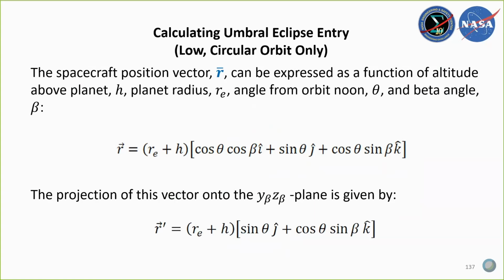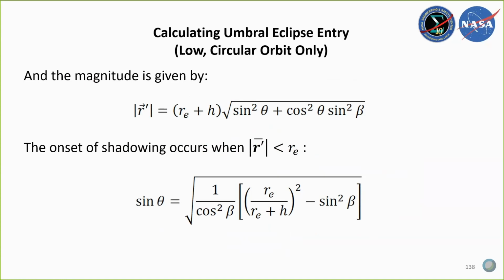The spacecraft position vector, you can express as a function of altitude above the planet and the planet radius, and then the angle from orbit and the beta angle. So the magnitude of r is just the radius of the planet plus the altitude. And then I've just done the trigonometry that tells us what the i, j, and k values are, and it's going to be a function of orbit angle and of the beta angle. And then the projection of that vector onto the YZ plane in our beta coordinate system is just the y and the z coordinates of that. So you notice this component goes away, and it's just a function of these two things here. So that's going to be the magnitude of our r prime vector.